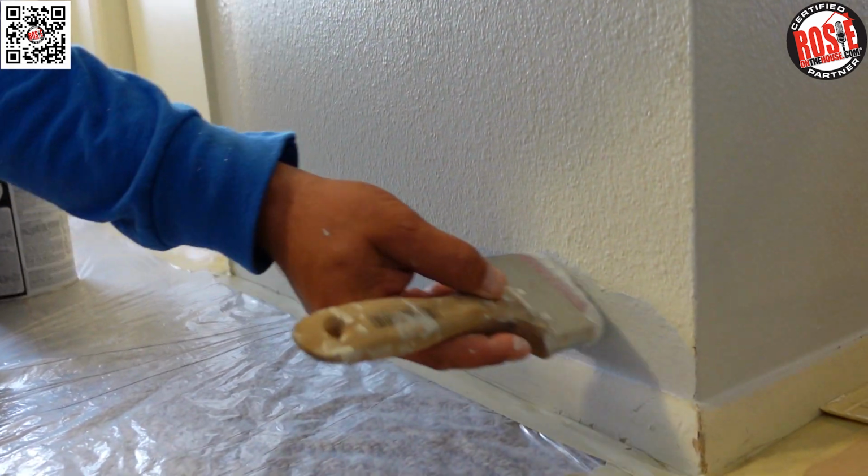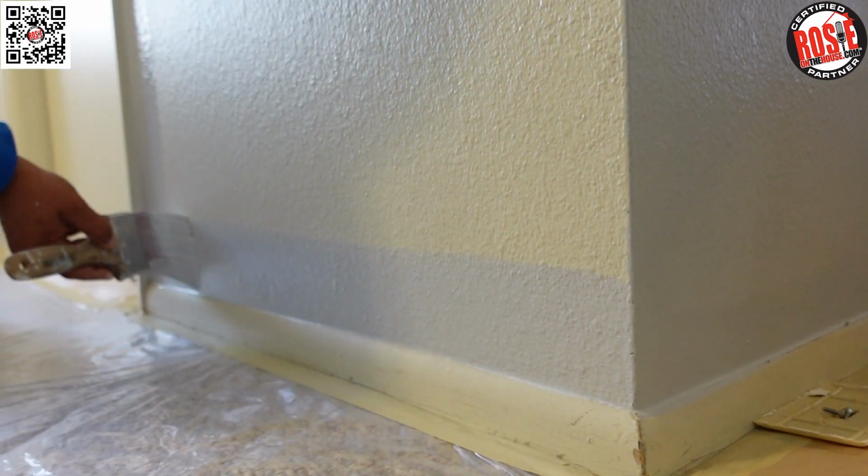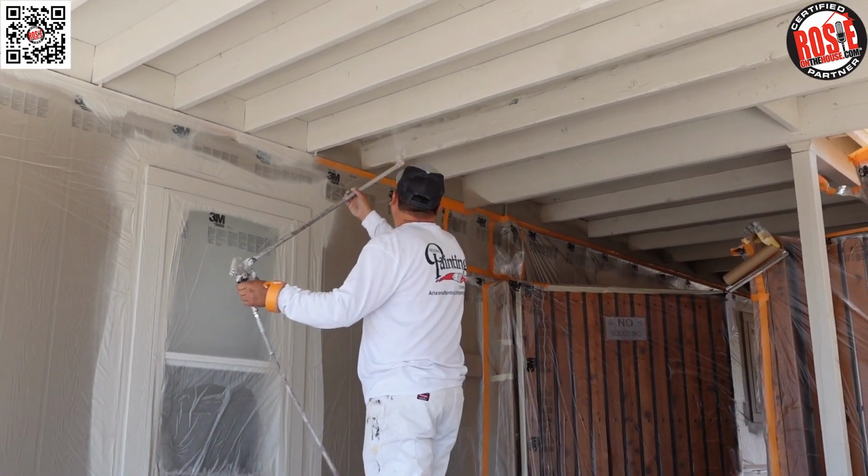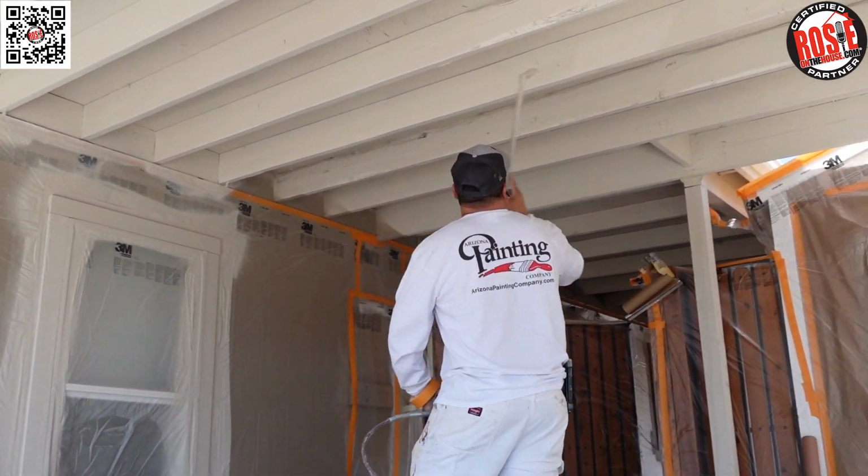And then eggshell is probably our most popular. So eggshell, satin, something like that is going to give you a lot more washability. If you have kids, dogs, it gets a lot of use, it's a lot easier to wash the walls.